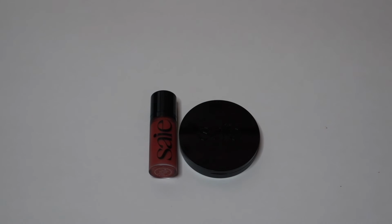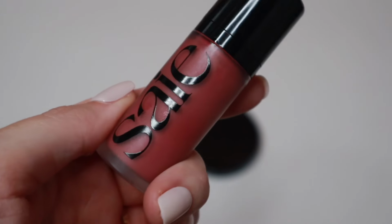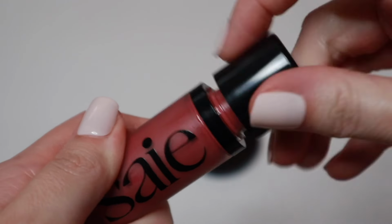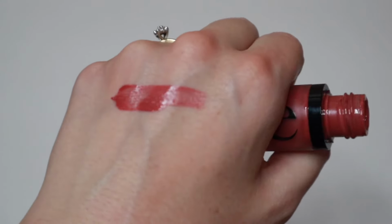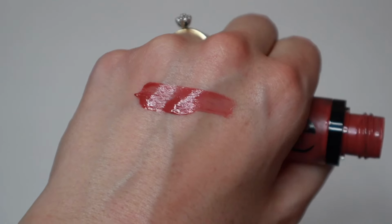Then I have two for the letter S, and both of them are from Saie Beauty. I really love this brand. I think they make some really amazing products. This is one of their Dew blushes in the shade Chili, which I think is probably one of their more popular shades, and it is a really pretty blush.